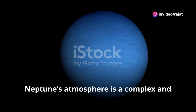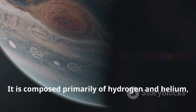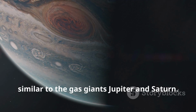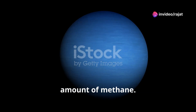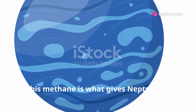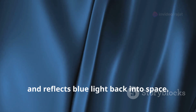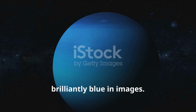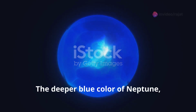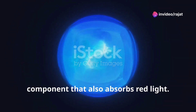Neptune's atmosphere is a complex and dynamic system. It is composed primarily of hydrogen and helium, similar to the gas giants Jupiter and Saturn. However, Neptune also possesses a significant amount of methane. This methane is what gives Neptune its distinctive blue color. Methane absorbs red light from the sun and reflects blue light back into space. This is why Neptune appears so brilliantly blue in images. The deeper blue color of Neptune, compared to Uranus, is due to the presence of an unknown component that also absorbs red light.